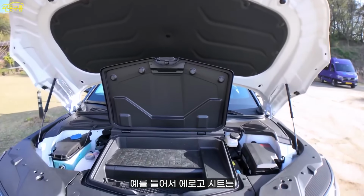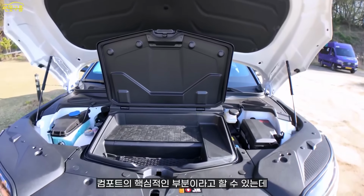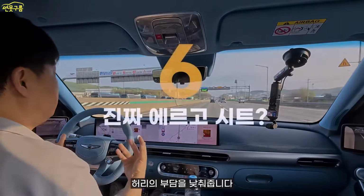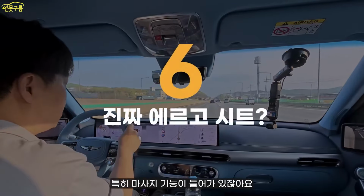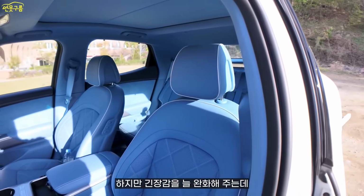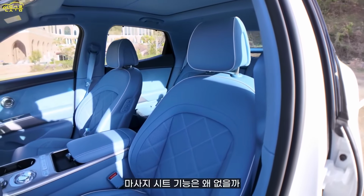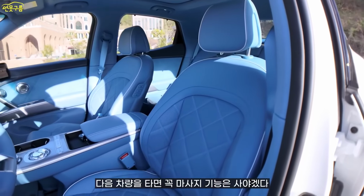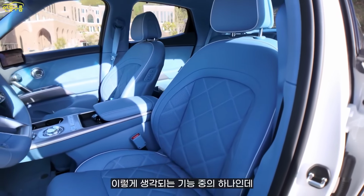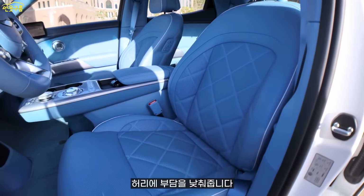For example, this ergo seat can be considered a core part of the comfort that Genesis stands for. Even if you drive for a long time, it reduces the strain on your lower back. Especially since it has a massage function, but it's not like it's super refreshing or anything. But it always helps relieve tension, and every time I get in, I wonder why my own car doesn't have a massage seat function. This feature makes me think I need the massage function in my next car. It definitely reduces the strain on your back when you get out after driving for 3 or 4 hours.